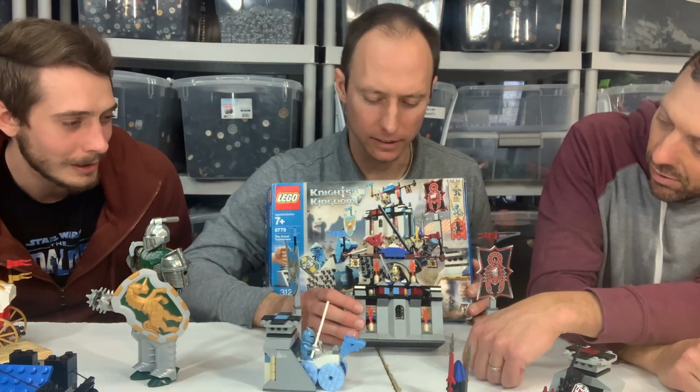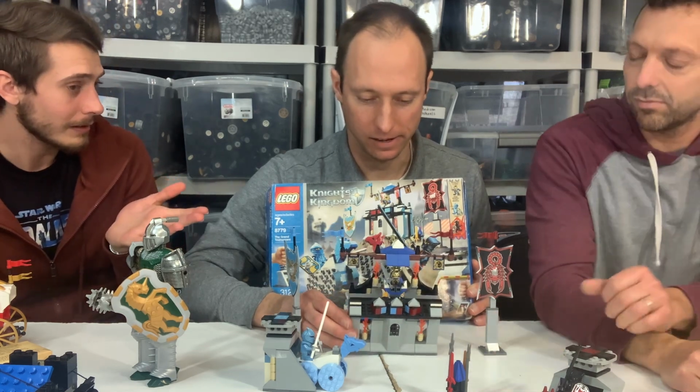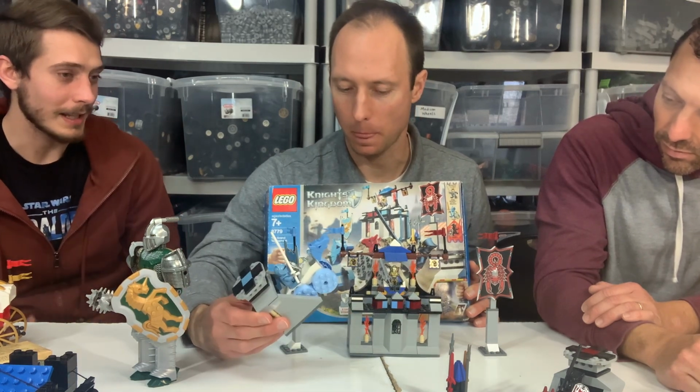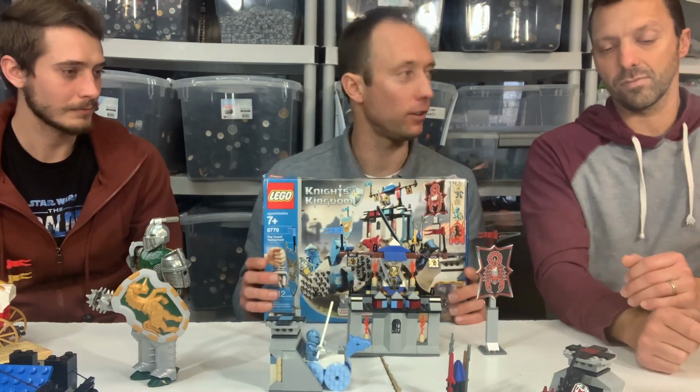I don't even know the color in Bricklink, but it's unique, and they didn't make it afterwards either. That was pretty much a one-off color at the time. Really? Yeah. So that's a very rare color. It's pretty cool. Yeah, it only came in these sets for sure. Wow. I had no idea. I'm getting learned up today, guys.